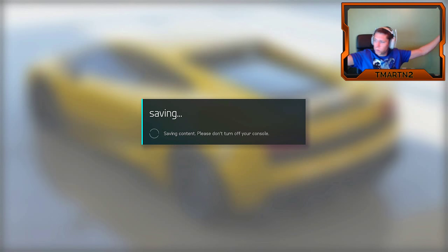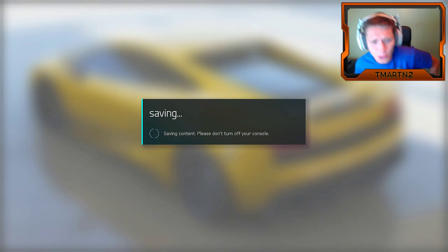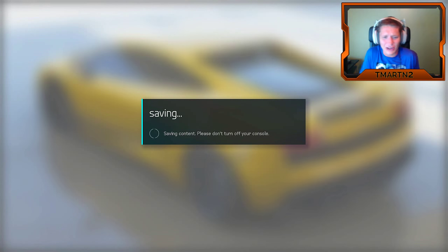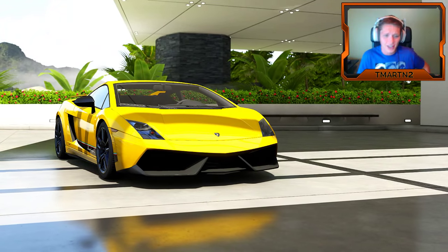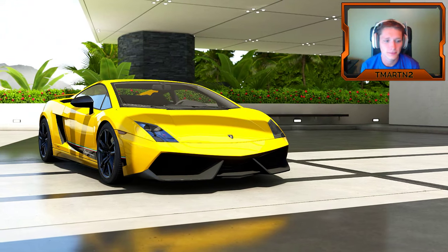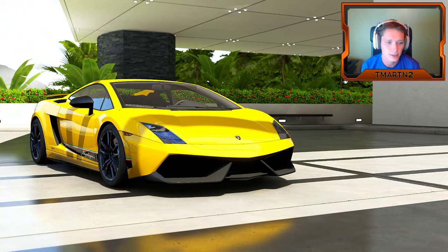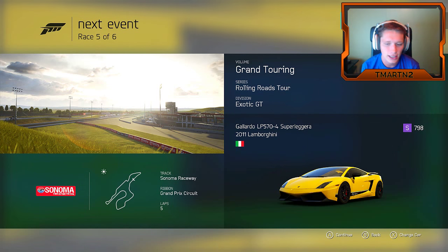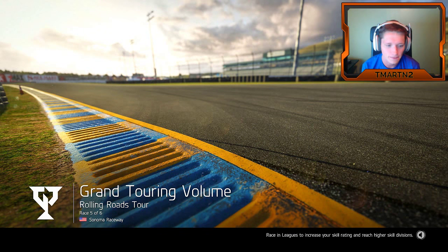$325,000, woo! Blowing the bank on him, son. Oh man, that one hurts. Just shake it off, Trev. Good lord. This is your 2011 Lamborghini Gallardo LP570-4 Superlaggera. All right, so Superlaggera, I guess that's how you officially say it. I was kind of close. Superlaggera? It's not really close. I don't know. Whatever.